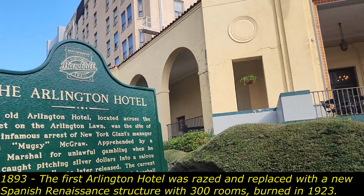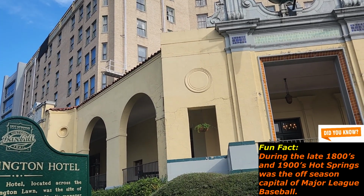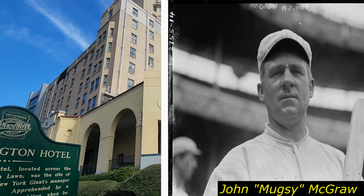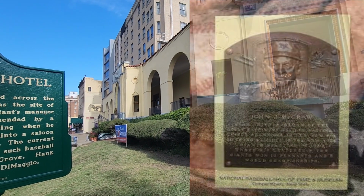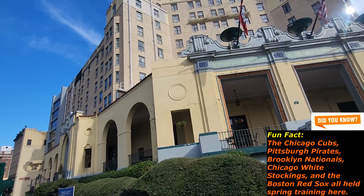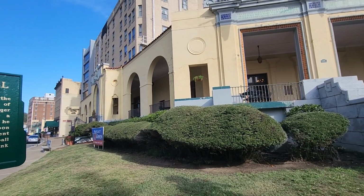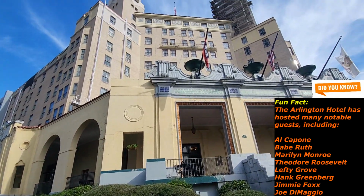The old Arlington Hotel, located across the street on Arlington Lawn, was the site of the infamous arrest of the New York Giants manager, John Muggsy McGraw. He was apprehended by a U.S. Marshal for unlawful gambling when he was caught pitching silver dollars into a saloon basket. Muggsy was later released, but the current Arlington Hotel, built in 1924, has hosted such baseball notables as Babe Ruth, Lefty Grove, Hank Greenberg, Jimmie Foxx, and Joe DiMaggio. So, famous.